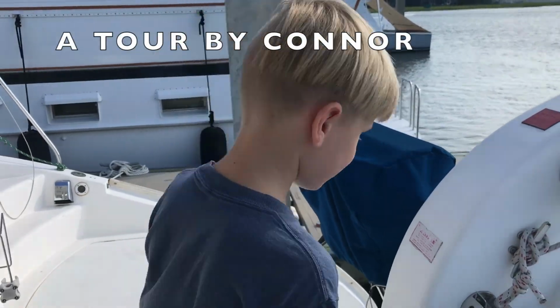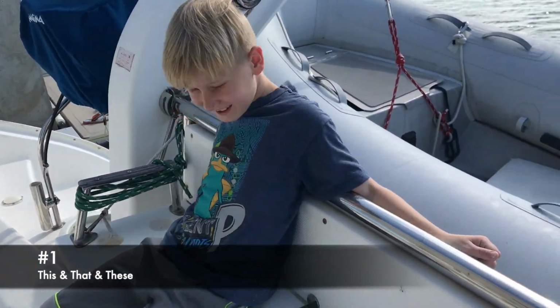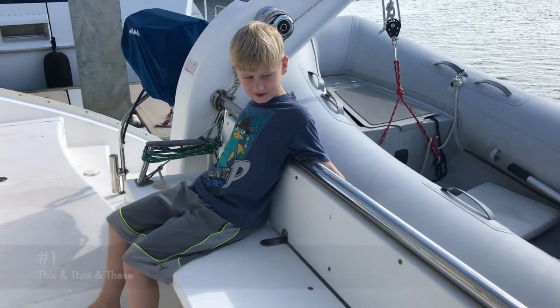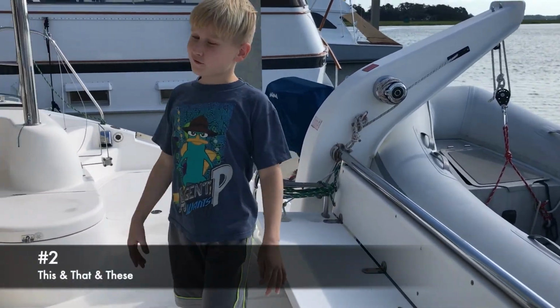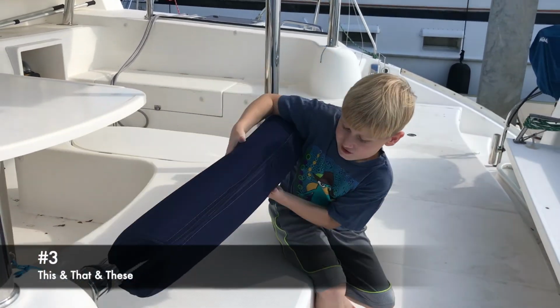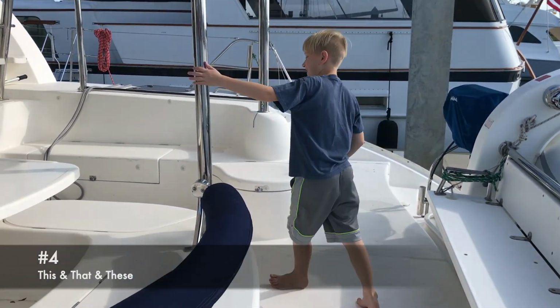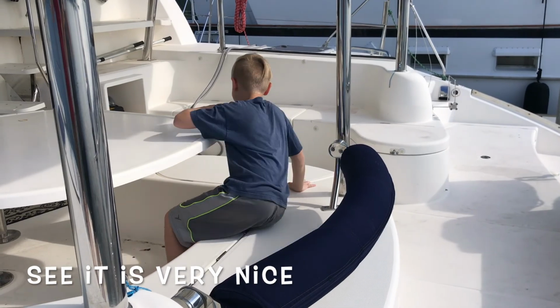This is a tour of Precious. Yes, and this is the seat that connects to the dinghy. You can sit on it. Very nice. Then you have the seat over here that you can sit on. And then you can switch this over and have the seat over here that you can sit on. You see, it is very nice.